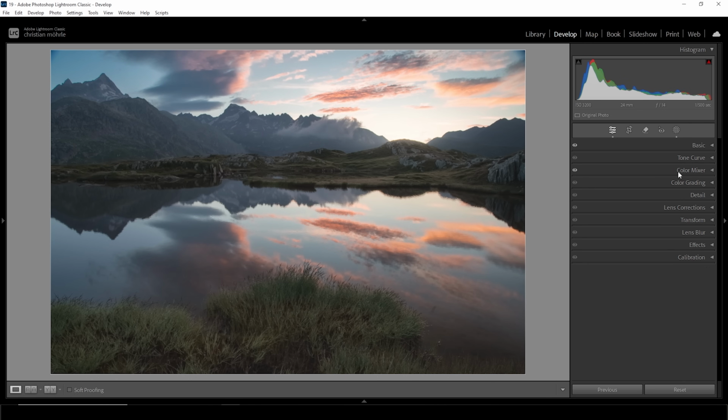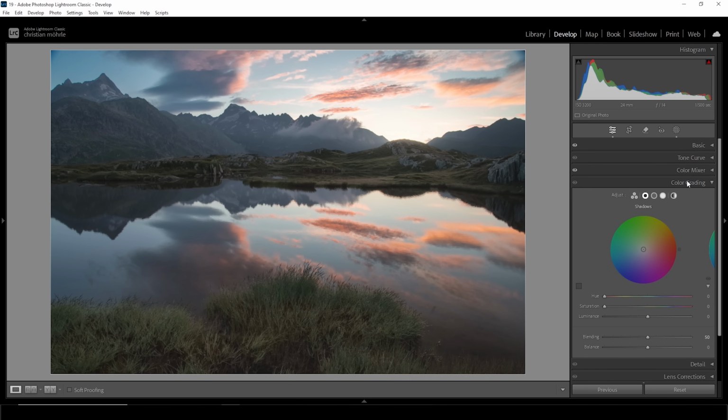Wonderful. Now let's do some split toning in the color grading tab, and that's where we can really stylize the color grading of this image. So what I want to do is to start in the highlights, and I'm going to apply a very warm hue because of course we want to keep the highlights warm. So I'm going somewhere right here in the orange color range. I'm going to heavily bring up the saturation. Let's go with something like this. I really like how this looks on this image.